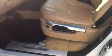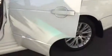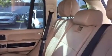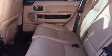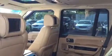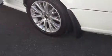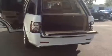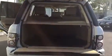Power seating, memory seats. You do have the retractable rear view side mirrors. Very low mileage for the year. Very well maintained. I don't see any noticeable tears or anything to do as far as cosmetically in the interior of the car. You do have rear entertainment. It's your trunk storage space.